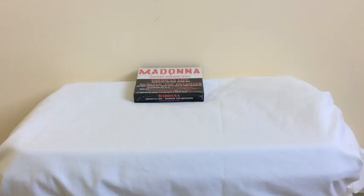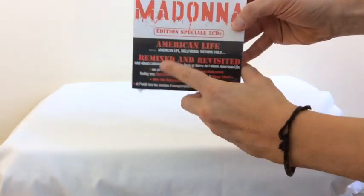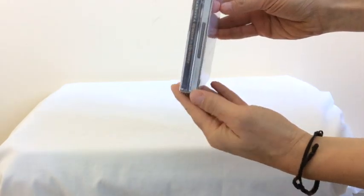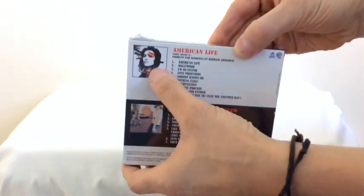So we move on now to another limited edition item which was released in France only. So it was a packaging of the American Life album with a remixed and revisited album. You can see the titles there. This is a special slipcase meant to tie in with the American Life artwork. You can see both CDs are housed in the slipcase there, and there's the track listing. American Life album with remixed and revisited.